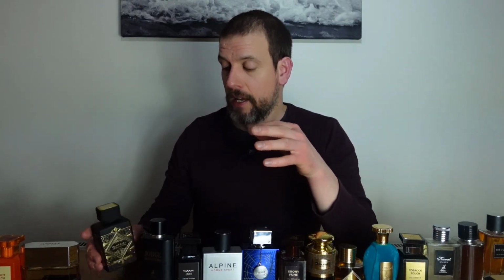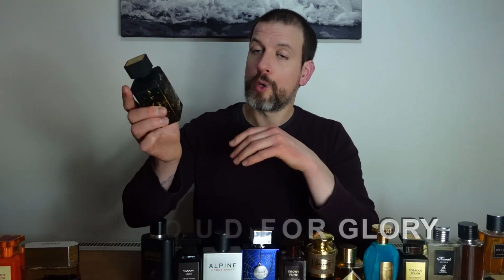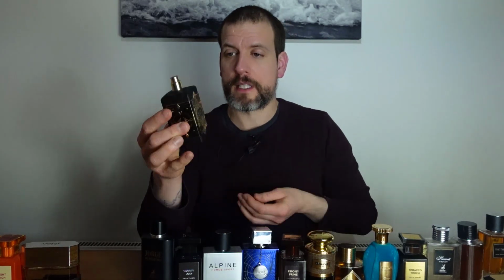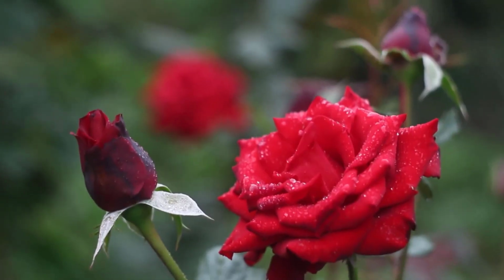Alright, the next one up is from the house of Lattafa, and this one is nuclear. This is 12+ hours of performance off my skin. This is Lattafa Oud for Glory, clearly a rip-off of Initio Oud for Greatness, and the bottle looks pretty similar, but the juice in here is phenomenal. If you love a rose oud with a slight saffron hit, you'll love this one.